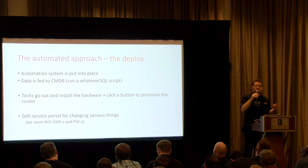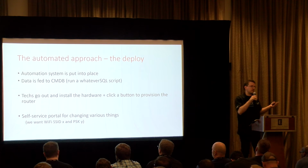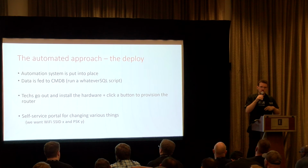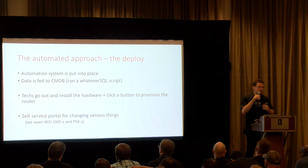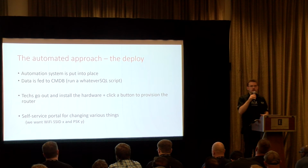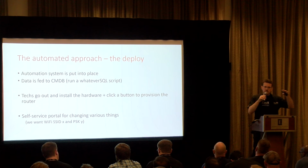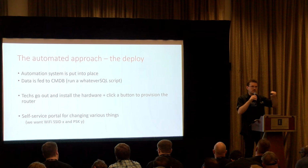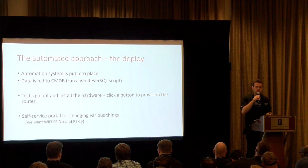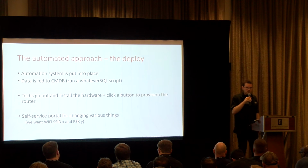For example, enable, disable Wi-Fi, change the SSID, change the pre-shared key, etc. So the self-service portal allows our users to, on demand, without any support center calls, tickets, anything, change certain configurations on their router. They log into a nice web interface, change their password, click save, and the automation system instantly and automatically provisions the new configuration on their side router. Much more friendly, right?